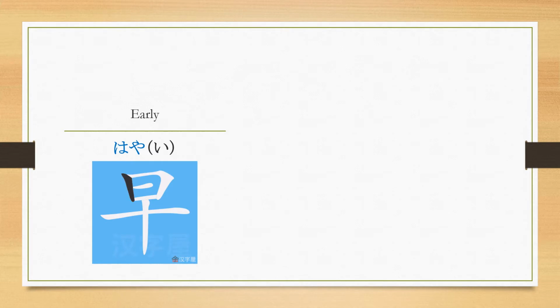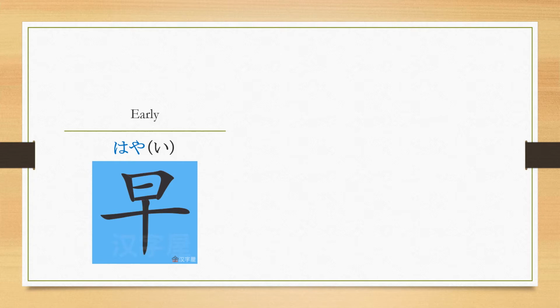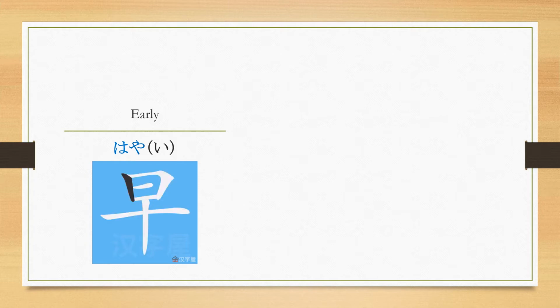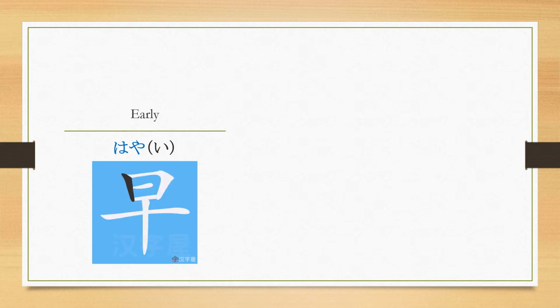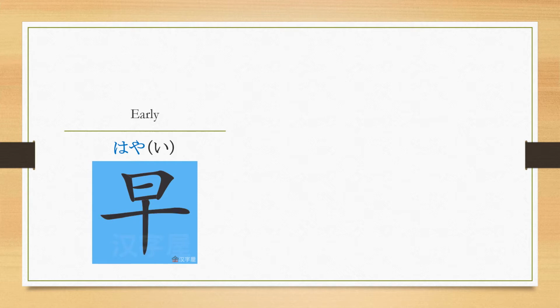スタートします。Alright, the first kanji we're looking at is early, 早い. Now this kanji is pronounced 早 and in bracket い, 早い. Okay? Now please note that this is not the same 早い for 早く when we talk about hurry up. In fact, the word for hurry up, hayaku, is actually be speedy. Okay, so the word for speedy and early are pronounced the same, but the kanji are different. So this one is just for early. Asa, hayaku, early in the morning.